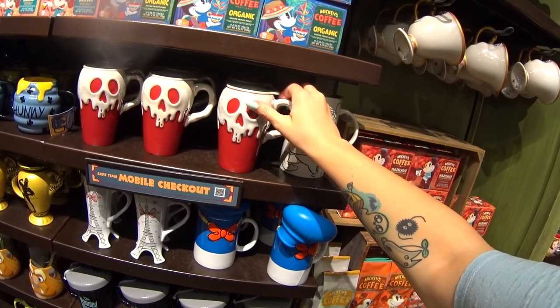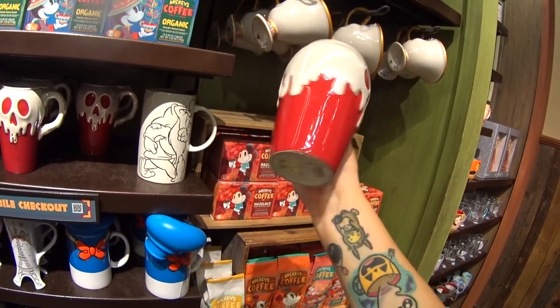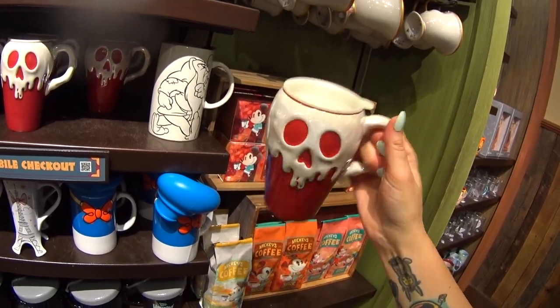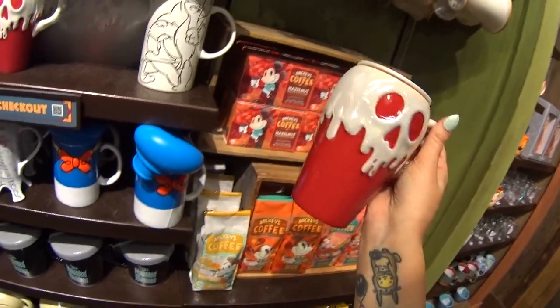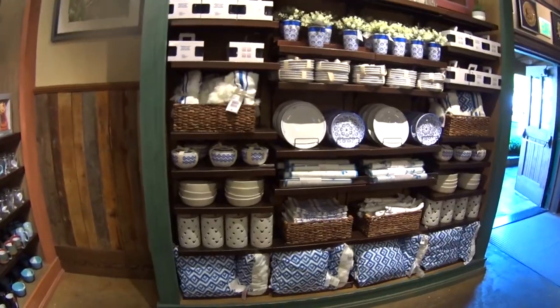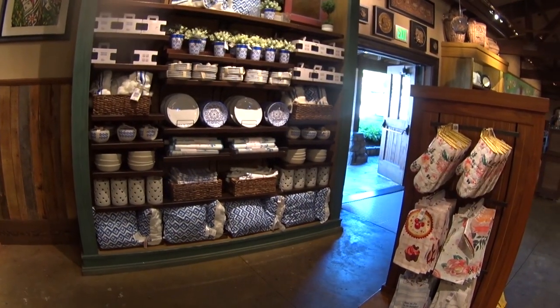Look at this. Excuse me, it's the apple. But it's in a tall to-go mug, and it's $19.99 with a lid. I always freaked out when I saw the apple mug, but this is cool. Look at the giant wall of the Disney Homestead stuff. That is amazing.